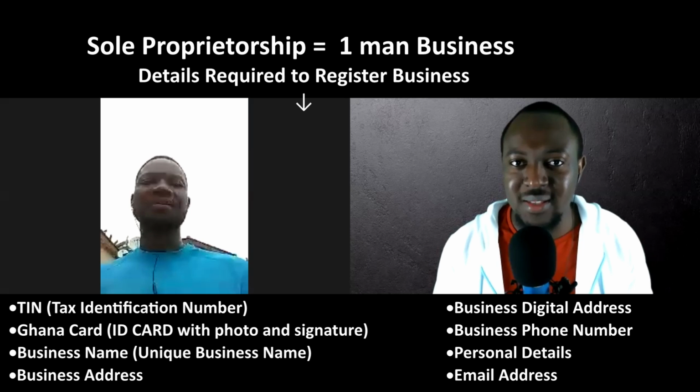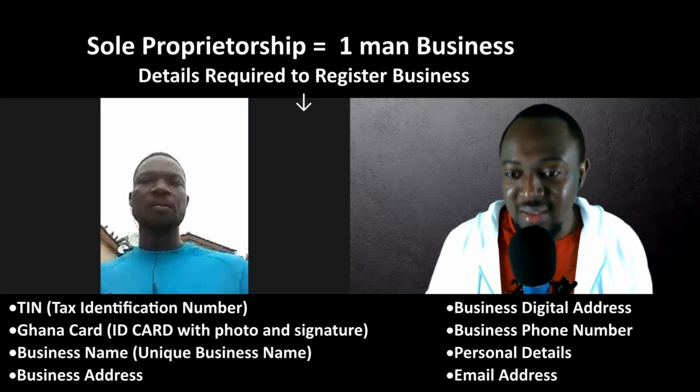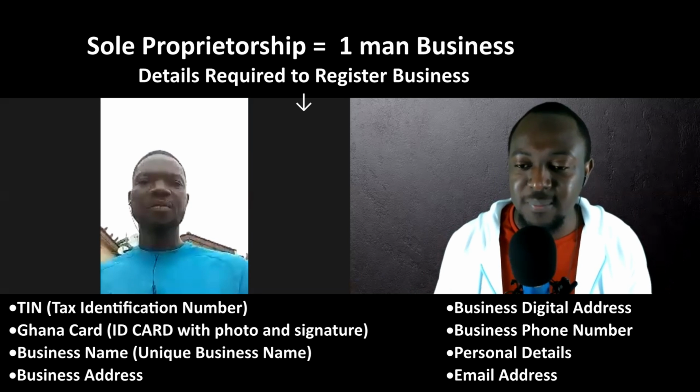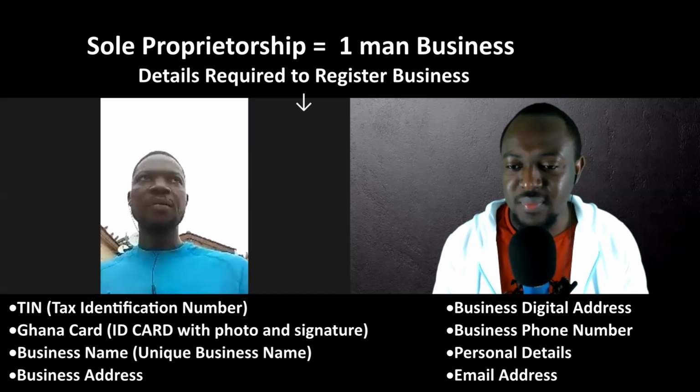Okay. So how do I get the TIN number? Can I get the TIN number whilst I'm registering the business, or I'll have to go get that first before I register the business? Through the registration, you can get it at the Registrar General that day.